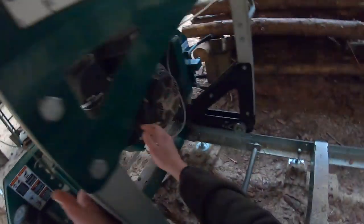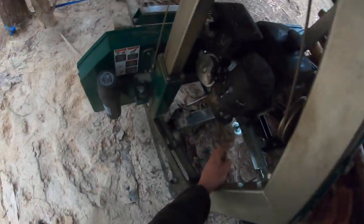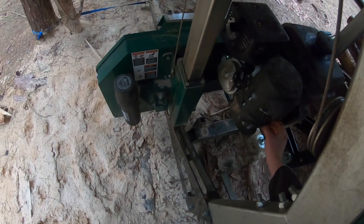All right, let's see how it starts. Cold start, hasn't started in a while. We've had below 0 Celsius temperatures. Turn on the gas. Turn on the choke. Third pull, not bad.